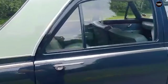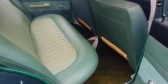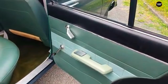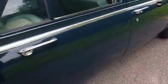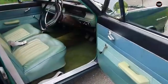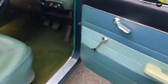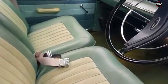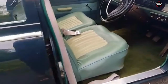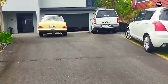However, these positives quickly became overshadowed by one glaring issue: rust. The early 1960s models of the Vauxhall Victor were particularly prone to rust, and it wasn't just a minor issue. It was a massive problem that affected the entire car. The body panels, the underside, and even areas around the wheel arches would rust out at alarming rates. Many owners reported that their cars began to corrode almost as soon as they were out of the showroom. This chronic rust problem earned the Vauxhall Victor the unflattering nickname Vauxhall Rotbox, and it was a reputation the car couldn't shake off for the rest of its production run.